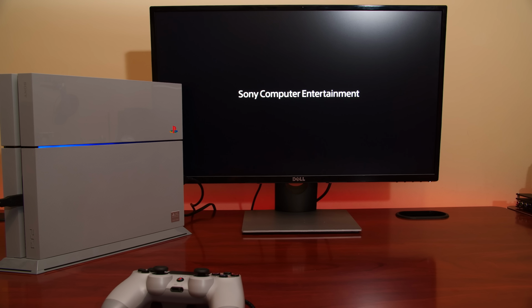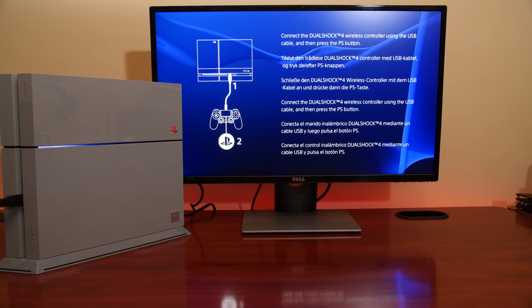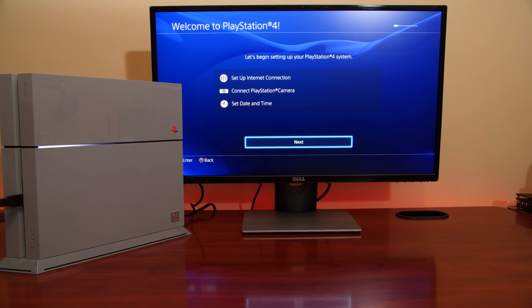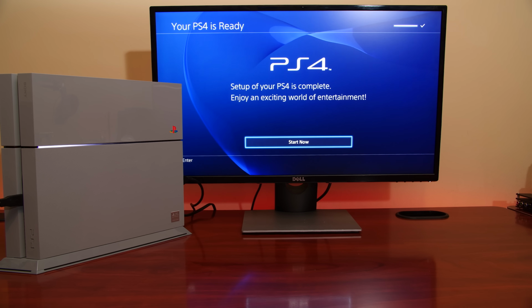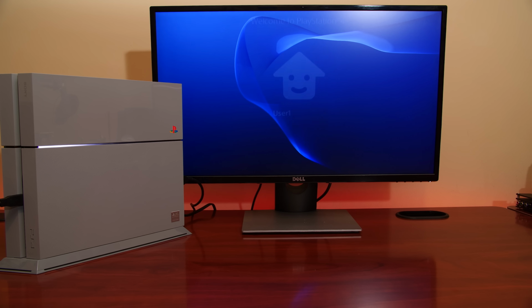As you can see here, the system works fine, and it wants me to connect the DualShock, which I've just done. Let's get this set up, and I'm just going to skip over all this stuff, at least for now, and accept the license agreement. Start now.